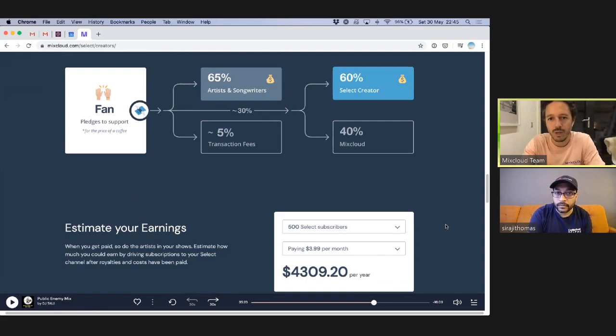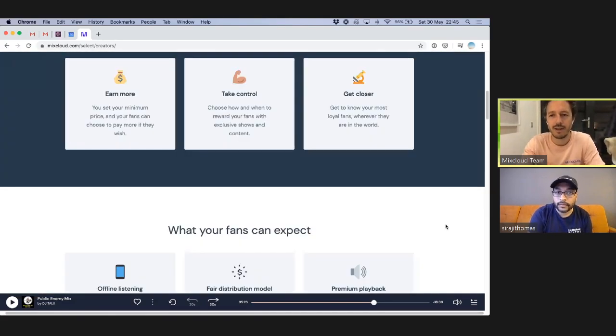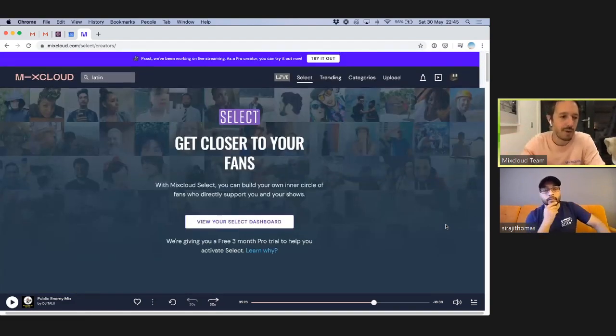So, we think that this is going to be a really big part of the industry, especially right now when so many DJs who are living from DJing and gigging and playing out have nowhere to go for probably to the end of this year, maybe even part of next year. And so people are looking for new outlets, new ways to generate an income. And we believe that this is a really good, sustainable way.